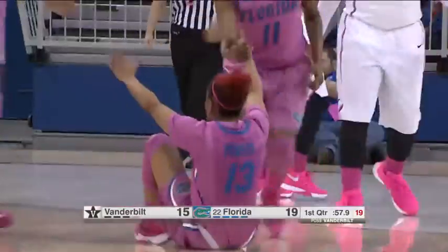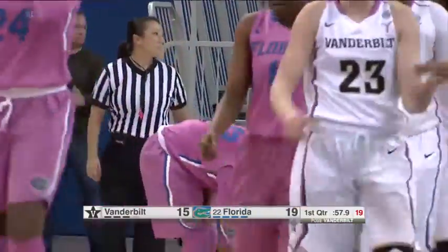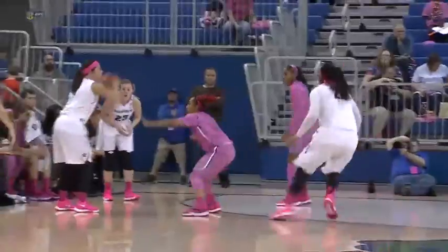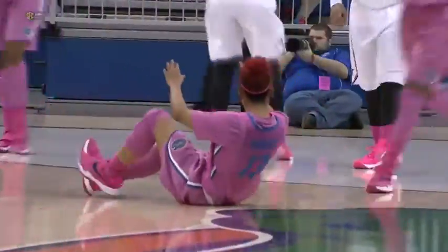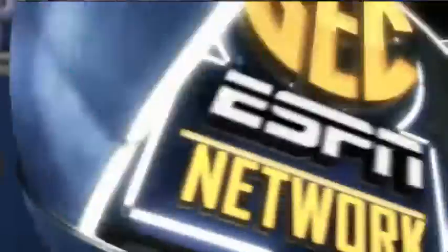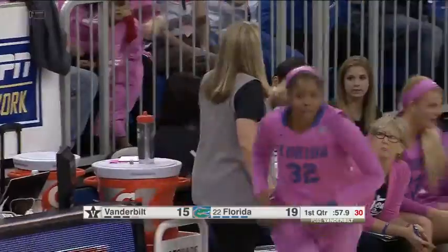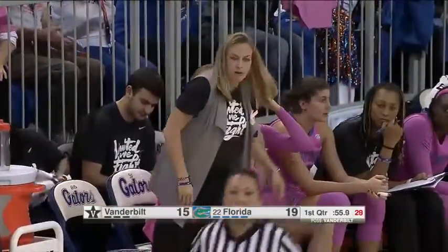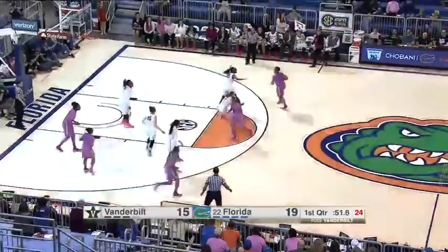Cassie Peoples draws the charge from Dahlman. Here's Dahlman moving to her right, puts out the left elbow, and yeah, you can definitely see it. She definitely shoves off a little bit. Cassie might have sold it just a tad, but it was offensive foul. Under a minute to play here in the first quarter. Florida maybe wants a quick possession here to get 2 for 1.